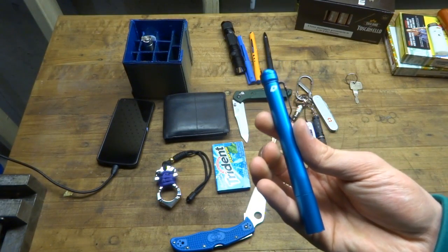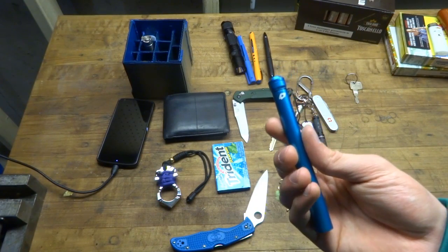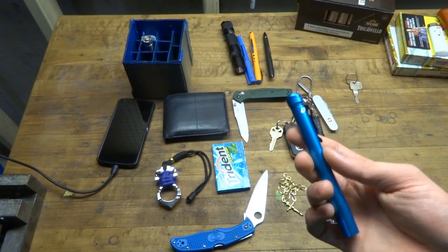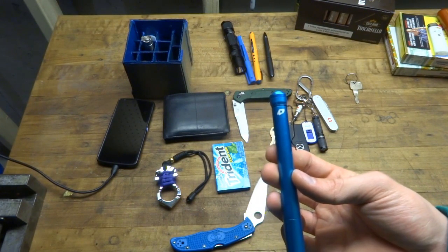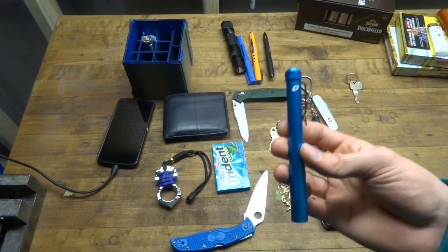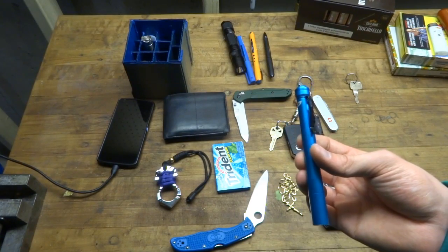This takes 2 AAAs, and I find batteries are dead in this flashlight more than any other flashlight I have, with certainly not the most amount of use I have in this light. And I do recognize that AAAs are not the biggest size batteries you can get, but what bothers me with this light is this has 3 brightness modes. It has your low, your medium, and your high. And I usually use this light on the medium or the high mode.